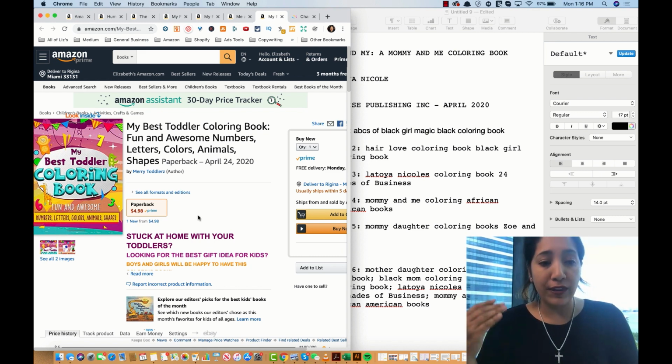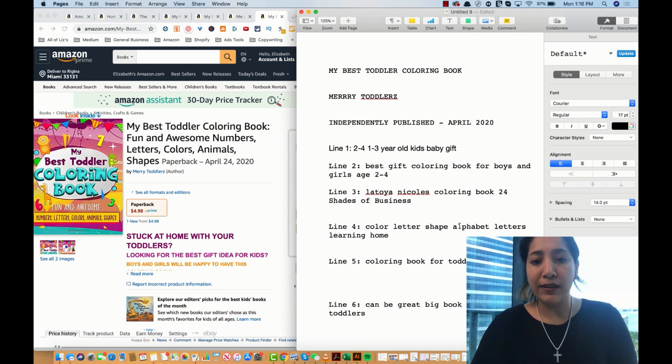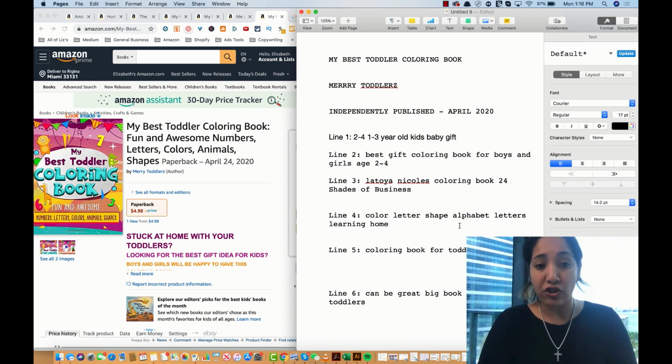This is a brand new one that is a hot new release. It's called My Best Toddler Coloring Book. This one is independently published, so it's KDP, good old-fashioned KDP. And here's exactly what they have on their back end. Again, this one was created in April 2020, so this is stuff that people are currently using.